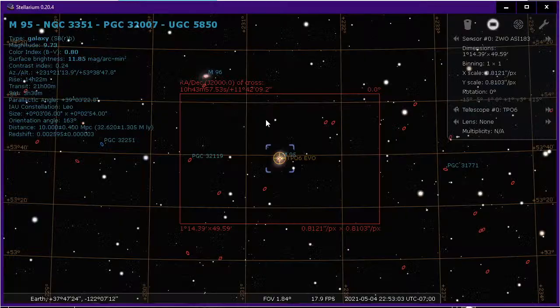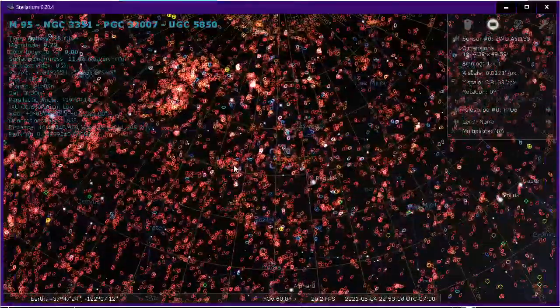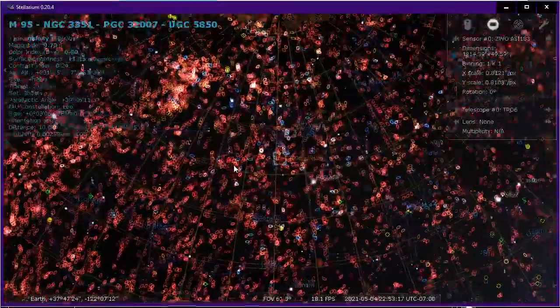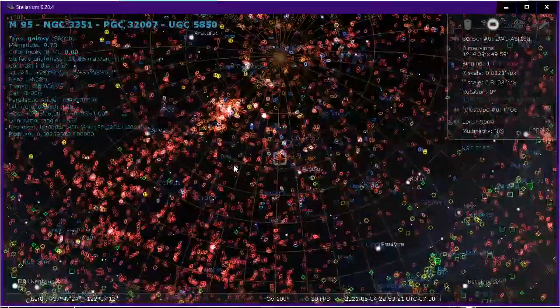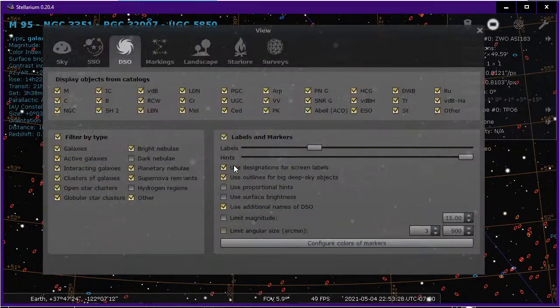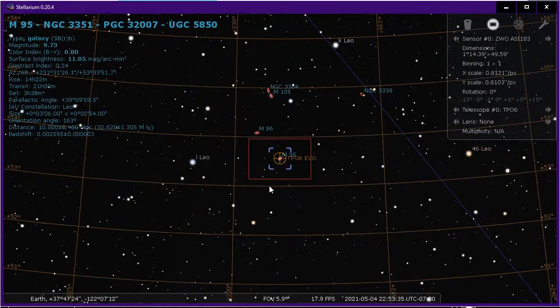And then while that's doing that, you can see I've got a screen littered with red circles that indicate galaxies because I have my filters turned off, and this is why I keep them turned on. There are billions and billions of galaxies out there. I mean, I don't even have all the catalogs loaded, and you can see all the galaxies that exist. So I have to turn my filters back on so that what I'm seeing makes sense.